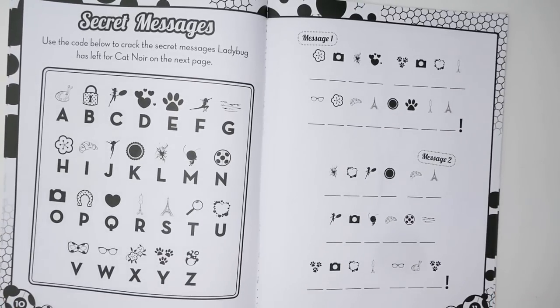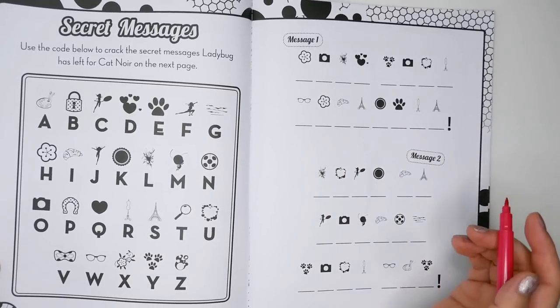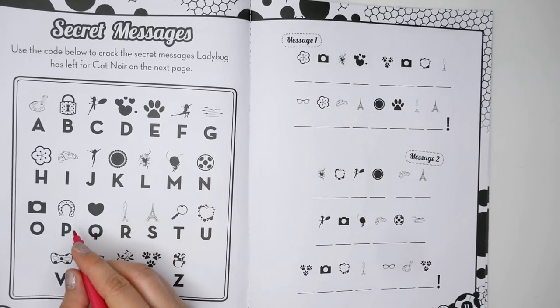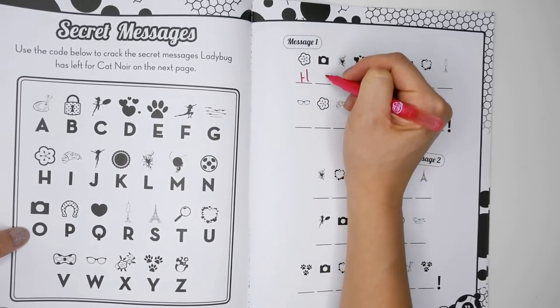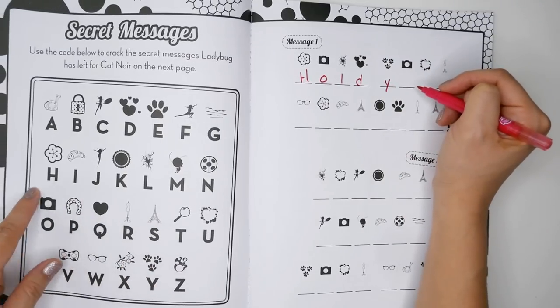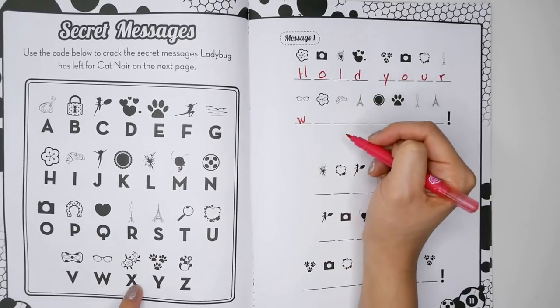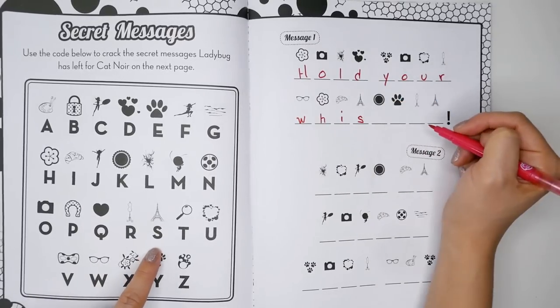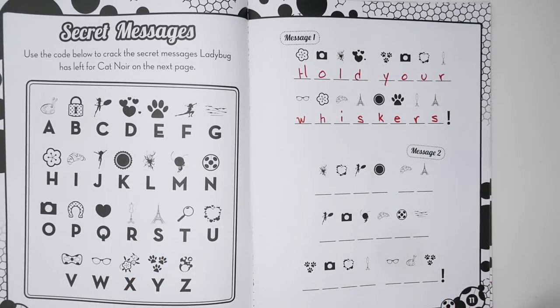On this page, we have secret messages. It says, use the code below to crack the secret messages Ladybug has left for Cat Noir on the next page. So here's our code, and here's our message. I wonder what it says. Okay, so the way it works is that we look at the image, and then we try to find the letters to it. So this is H. Next one is an O. So our first message says, hold your whiskers.